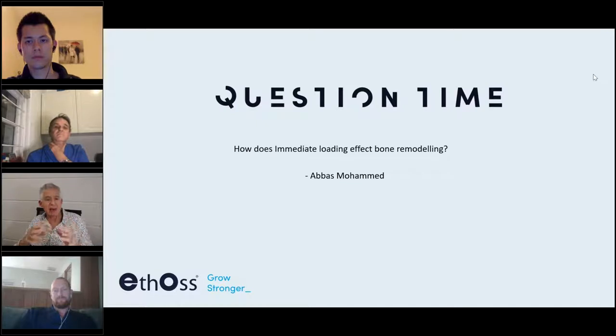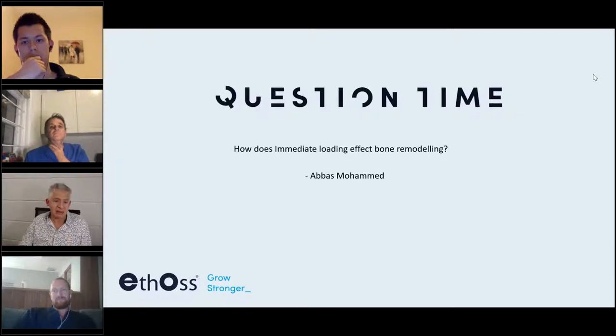So yes, immediate loading is good, provided we have the right primary stability, which we measure two ways, either by insertion torque value with a torque wrench or with resonance frequency like the Osstell. A guy like Paolo Trisi, who is considered one of the world authorities on primary stability, his research shows that provided the ISQ value is greater than 68 and the insertion torque value, which is what we measure with our torque wrench, is over 45 Newton centimeters, then you've got enough primary stability not to exceed that micro-movement threshold. And then the effect on bone remodeling is positive and you'll get osseointegration.